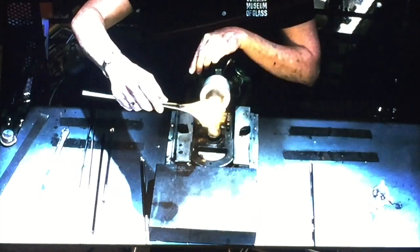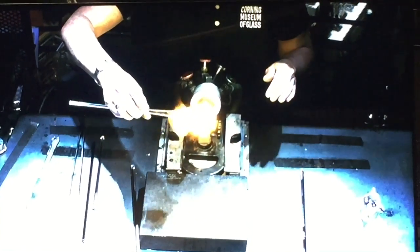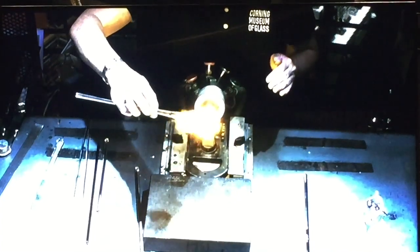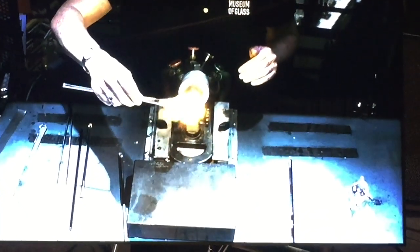So one of the things I'm going to be doing here as I set up that oval shape is inflating the top part in stages. I'm going to alternate. First I'm going to melt in this orange glass, and then I'm going to alternate heating and puffing little bits of air into that top part to make the bubble.